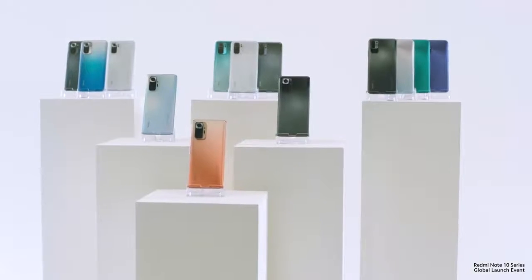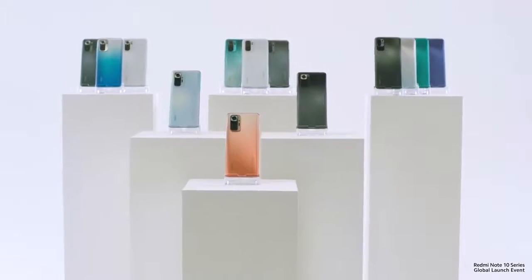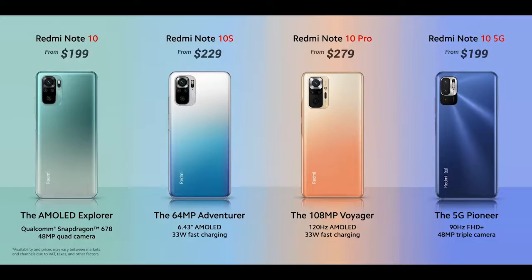Challenge your boundaries with an entire fleet of boundary-challenging devices. The everyday all-rounder, Redmi Note 10, and the stepped-up performance challenger, Redmi Note 10S. The all-pro everything 108-megapixel Voyager, and the boundary-challenging performance and 5G, Redmi Note 10 5G.